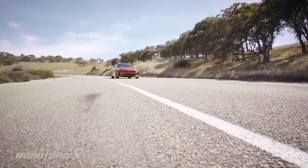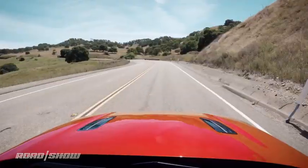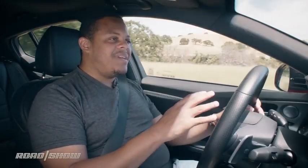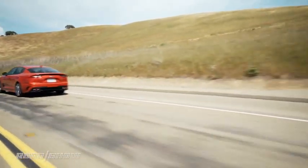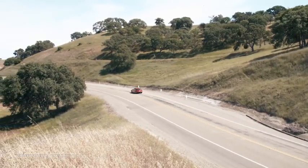Now, if you're more fuel economy oriented, you could actually get a couple more mpg out of a non-GT Stinger. That's going to be powered by a 2-liter twin-scroll turbocharged engine that makes a lot less power, but gets a few more miles between fill-ups. Then again, if you're here for economy, maybe you'd be more interested in something like a Kia Optima SX. It's going to save you a lot of money in the long run.